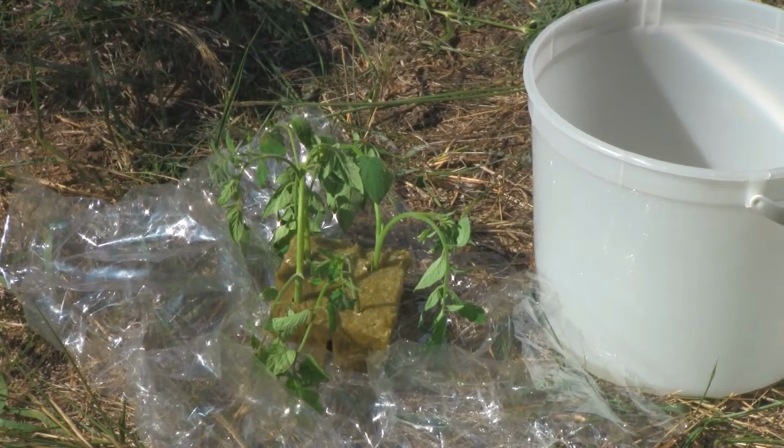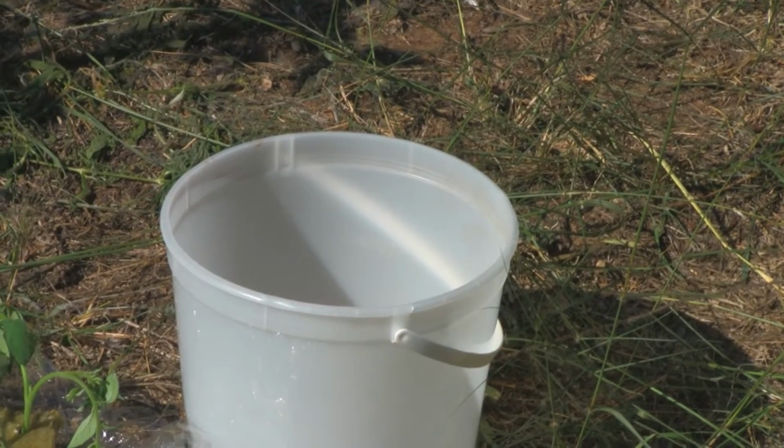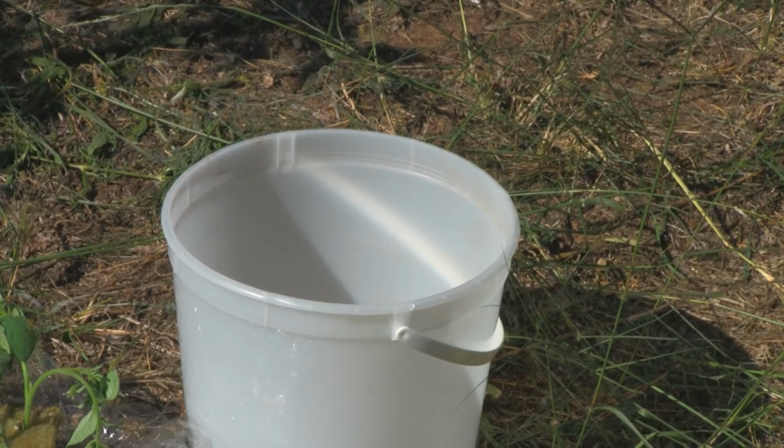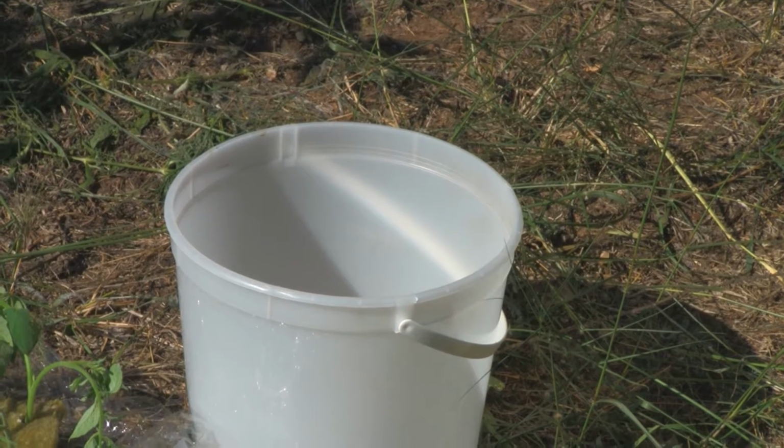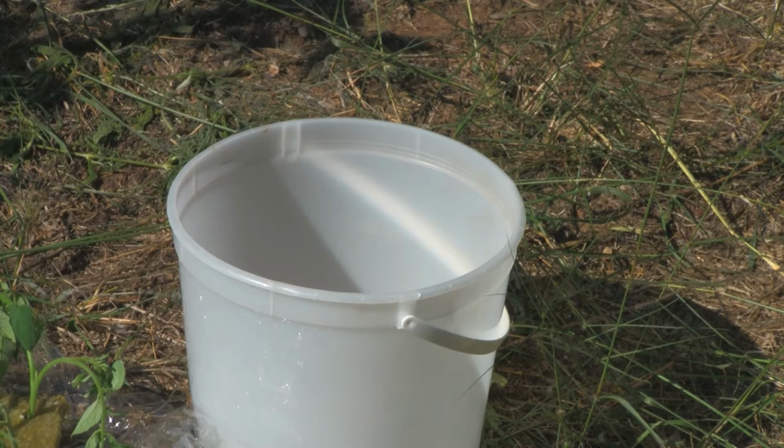Okay, the clippings are in rock wool cubes, so what I'm going to do next is put them in the bucket with a little bit of water at the bottom, keep them moist for about 6 days, cover them with saran wrap, and then the roots will start popping out of the sides of the rock wool. And at that point, you can put them in either hydroponics or soil, and they'll take off like a rocket.